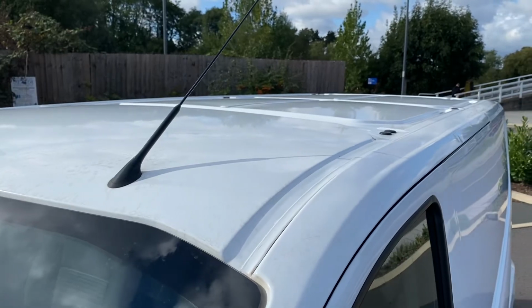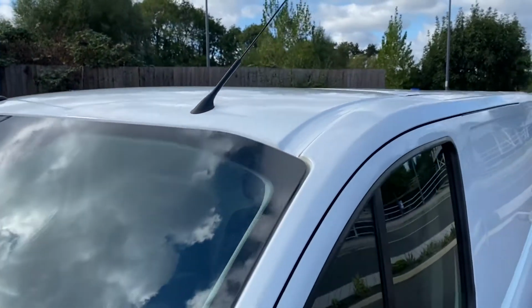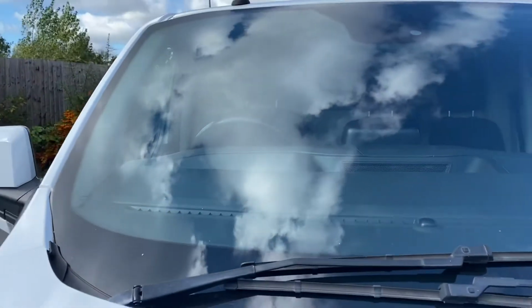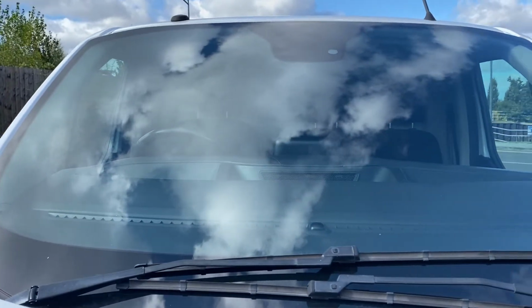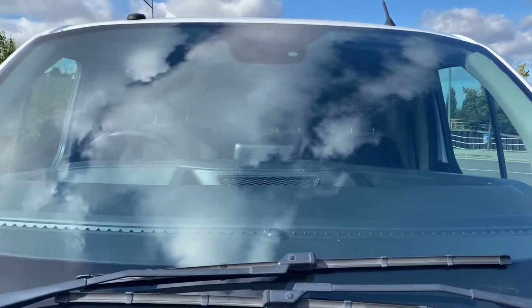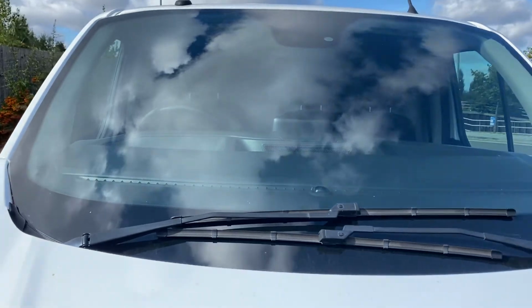So hopefully you've probably got a better view of the roof than I have on the video, to be fair, but all looks to be straight and tidy. Coming down onto your windscreen. Now your windscreen is a heated quick clear front windscreen. There are no major stone chips on that windscreen. You will always get a bit of minor micro chipping from a windscreen, but there's nothing major that's going to cause either of us any grief when it comes to MOT time.